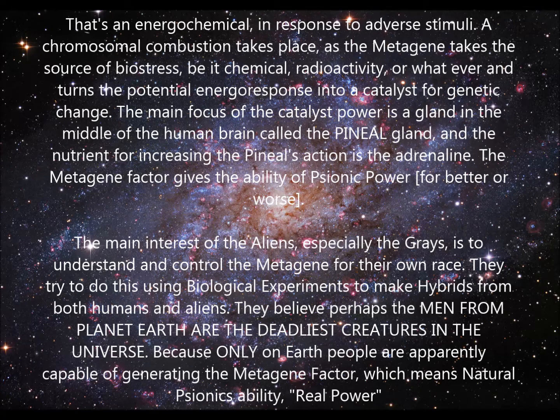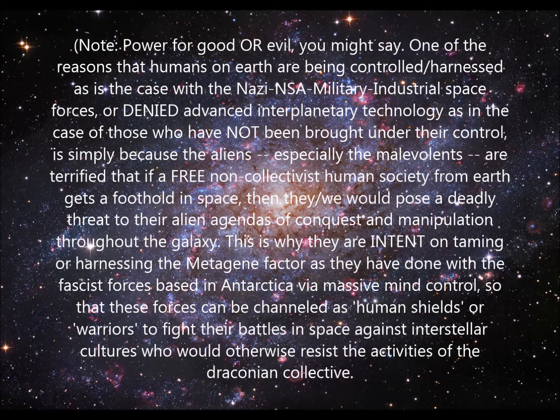The main interest of the aliens, especially the Greys, is to understand and control the metagene for their own race. They try to do this using biological experiments to make hybrids from both humans and aliens. They believe perhaps the men from planet Earth are the deadliest creatures in the universe, because only on Earth people are apparently capable of generating the metagene factor, which means natural psionics ability, real power. Note, power for good or evil, you might say.